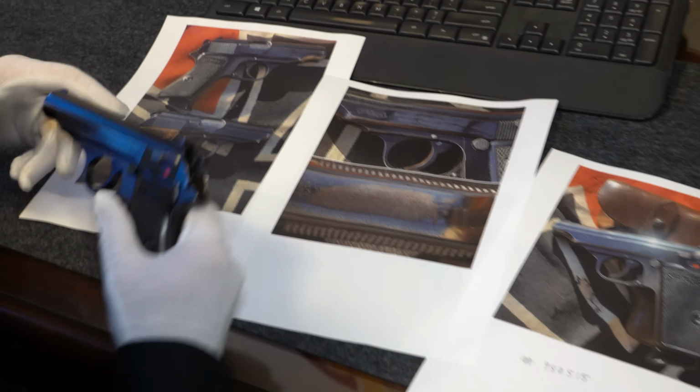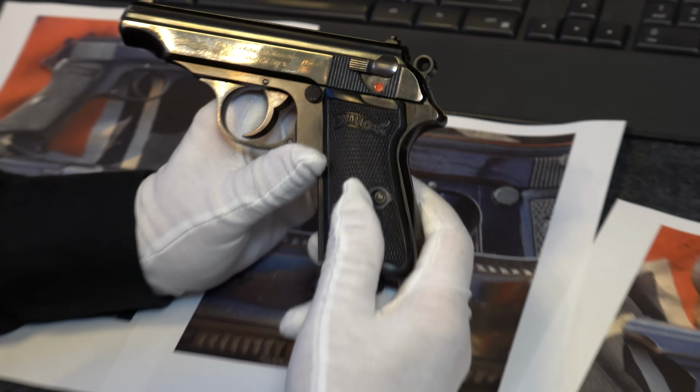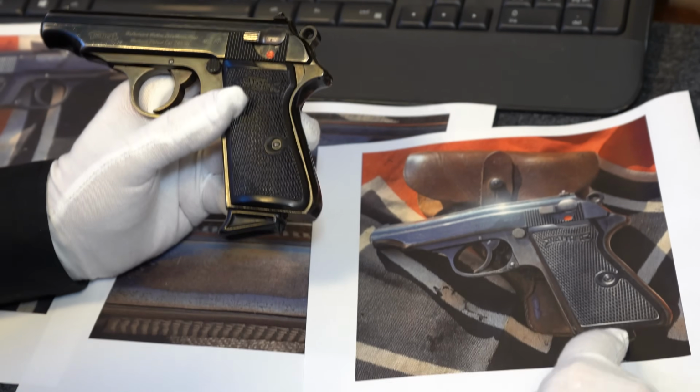Now, I ran to my safe. You can tell I was getting excited because I'm running. And as a retired guy, I don't run too well. But I found this in my safe. Beautiful PP. Very similar. Notice the finger extension.